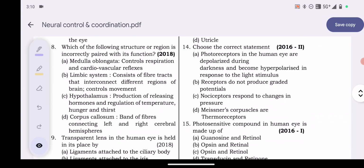Next, question number 8. Which of the following structures or regions is incorrectly paired with its function? Incorrectly paired. Okay. Option A. Medulla oblongata, controls respiration and cardiovascular reflexes. Option B. Limbic system consists of fibrous tracts that interconnect different regions of the brain, controls movement. Option C. Hypothalamus, production of releasing hormone and regulation of temperature, hunger and thirst. Option D. Corpus callosum, band of fibers connecting left and right cerebral hemispheres.